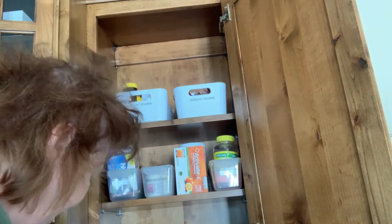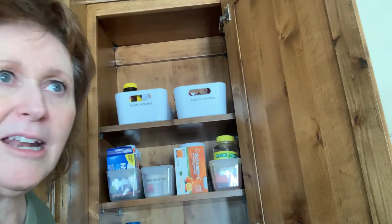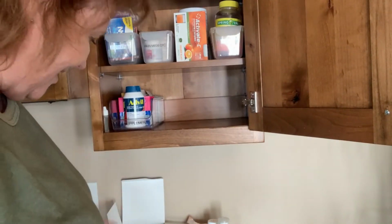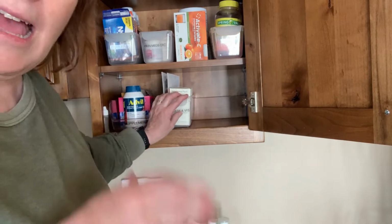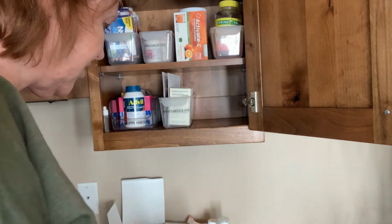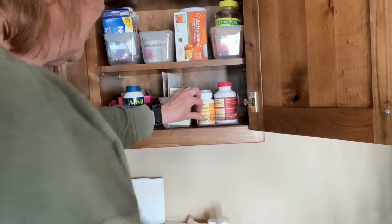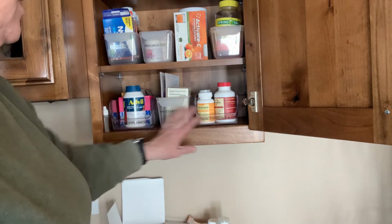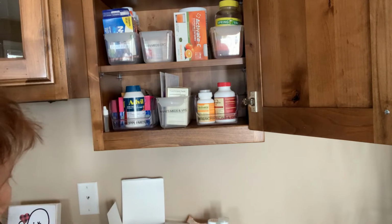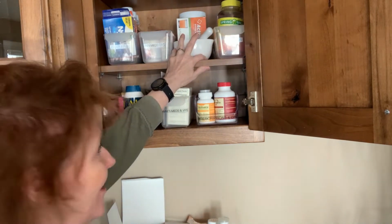And then down on the bottom, we've got over-the-counter meds that are very specific use and supplements. And then I've got Anne's medications because she has seizures and a few other issues. Hers are right there so we can grab them. And then this last one is all prescriptions and over-the-counter. So I've got a couple of different spaces for over-the-counter. Oh, and then my mortar and pestle that we actually use more than we think goes up there.